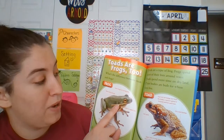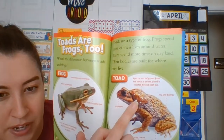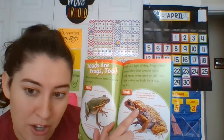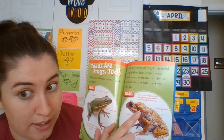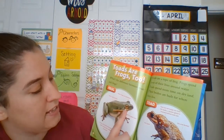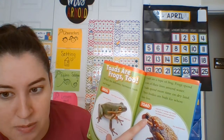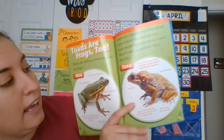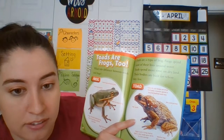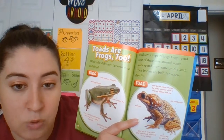Some frogs can be poisonous. Toads, do you see this big lump right here? That big lump is a poison gland, so toads can also be poisonous, so you shouldn't touch toads either. Eyes do not bulge out from the body, so if you notice how his eyes kind of pop out of his body a little, they come up and out. His don't do that as much, they stay in more. And he has a poison gland located behind each eye. So he has a bump on each side behind his eyes. Those are filled with poison.